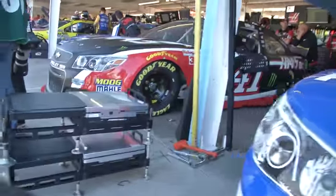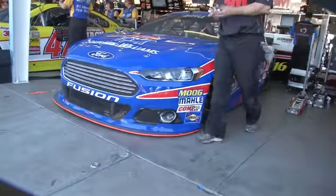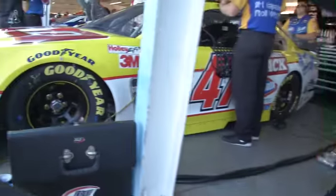Hey, there's the outlaw, Kurt Busch. Greg Biffle, AJ Allmendinger.